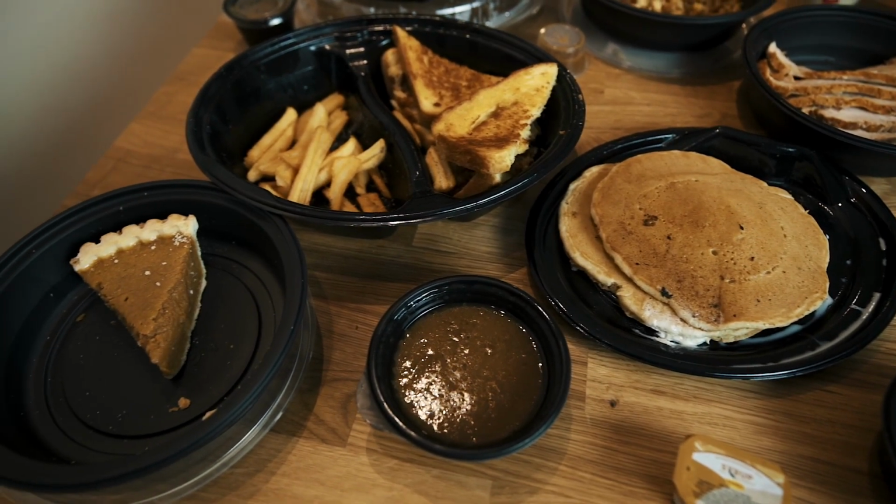Play it big. Give them some more of that out of the world stuff.